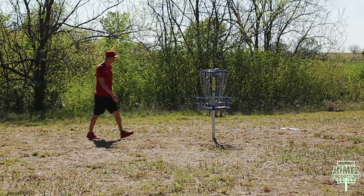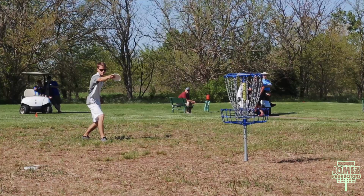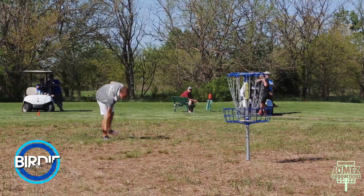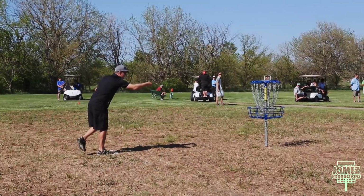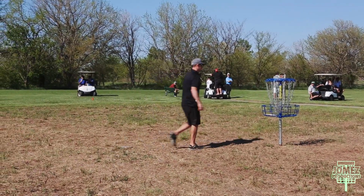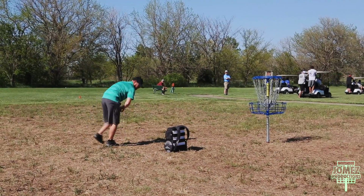No rush. We'll wait. There you are. That's how you birdie that hole. Just throw a mid-range at it, right? Yeah. Overdrive it a little bit and get the comeback. Nate with his par tap in. Eric with the sink.